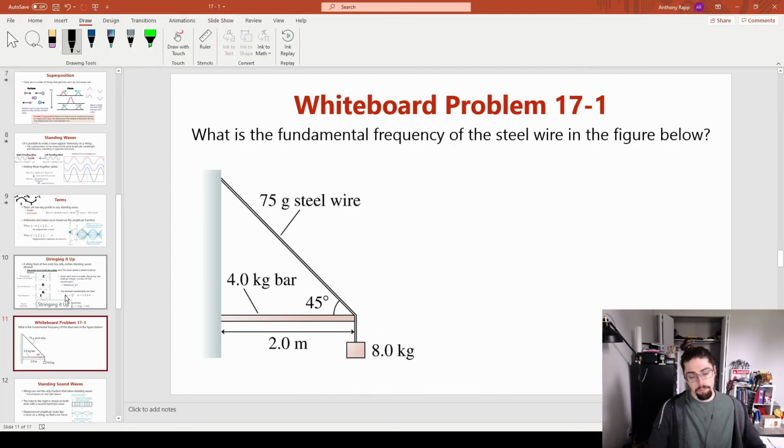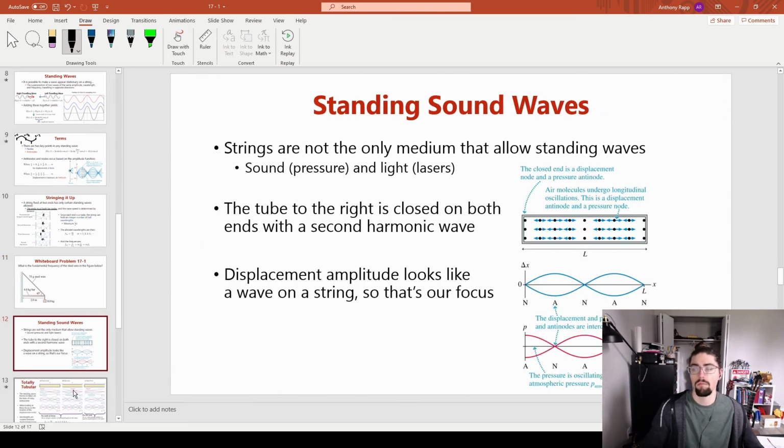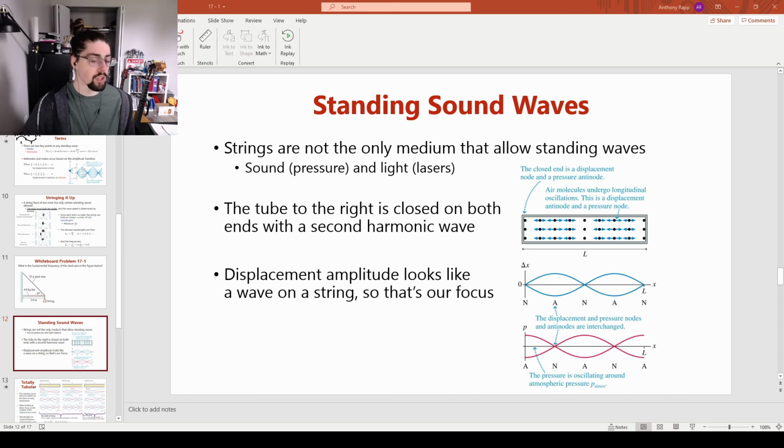So as it turns out, strings, wires, they're not the only things that can vibrate like this. In fact, you can get standing waves in a lot of different things. Two of the most common, for you guys at least, are going to be essentially tubes, and then lasers are another fantastic example of this. I know there's some examples in the book of standing waves as well, but lasers are a fantastic example.